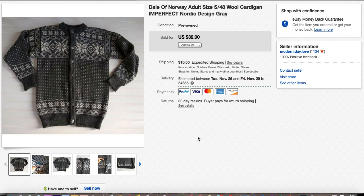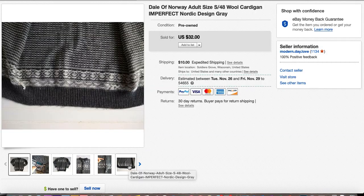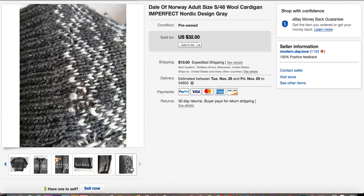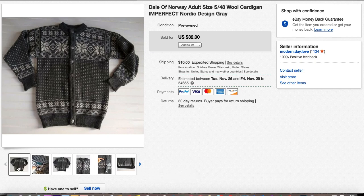Alright, Dale of Norway. I was so excited to find this sweater, and it had quite a few flaws on it, so I bought it and listed it anyway. This is a great brand. They make gorgeous, beautiful wool sweaters. This one, as you can see, was missing a button. That was the obvious flaw. But it also had pulled threads on the inside and gaps in the stitching on the sleeve, so somebody needs to go in and actually do some repairs on this so that it doesn't continue to deteriorate on that sleeve. So I picked it up.